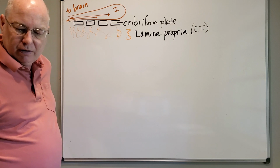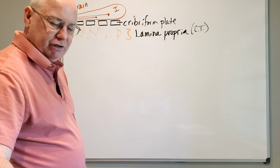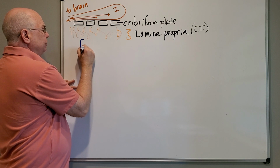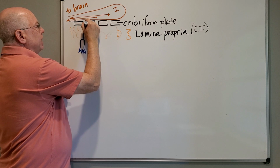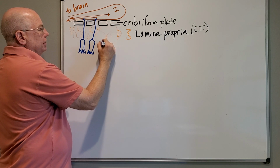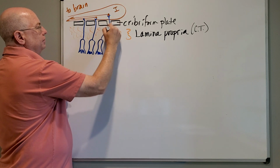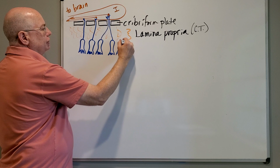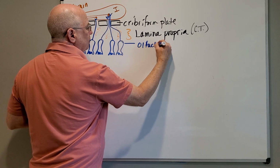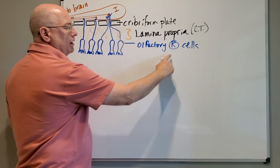Now, when we look at the olfactory epithelium, if I can magnify, some of the cells are going to take on distinct morphologies and have different names and functions. Most of the cells in this layer are going to extend axons up into and synapse on cells in the olfactory nerve, or the olfactory bulb, okay? These cells that have these little folds on them are going to be called olfactory receptor cells, okay?